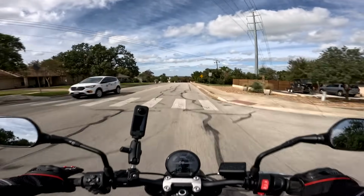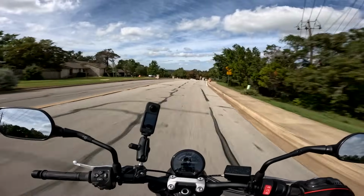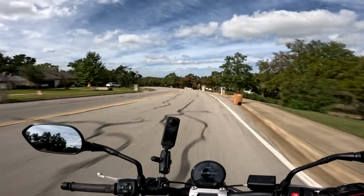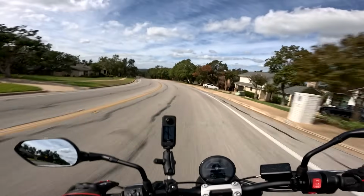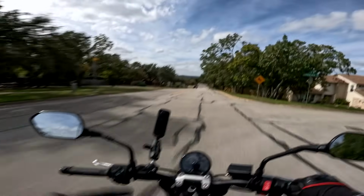Everything about this machine is pretty darn different from the Street Triple. It's also missing that wonderful whistle that the 675 and 765 mills have. So it's missing a teensy bit of that Triumph character and flavor, because that is definitely one of my favorite things, is how they whistle.